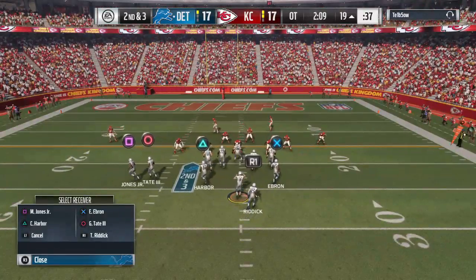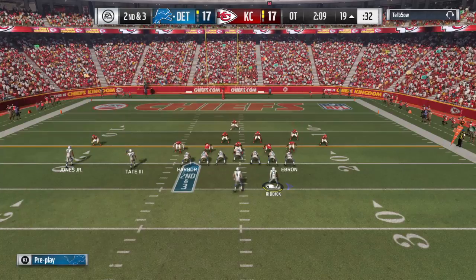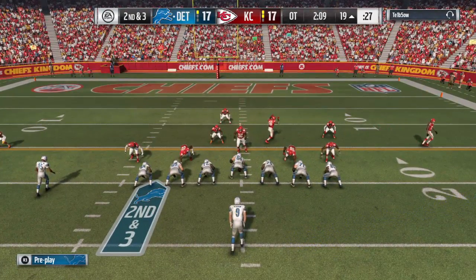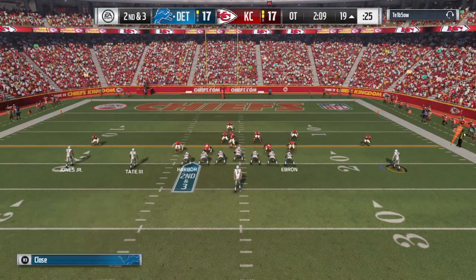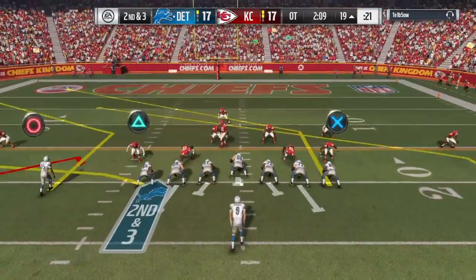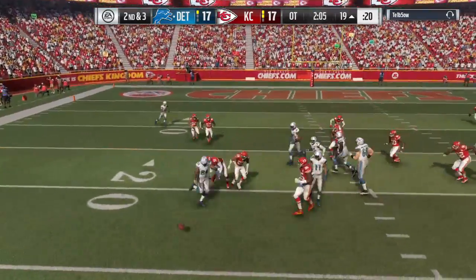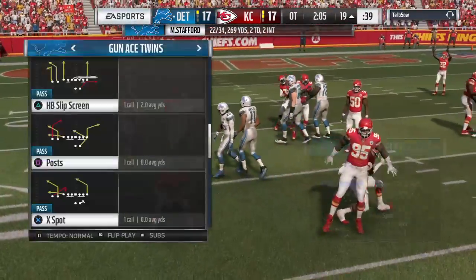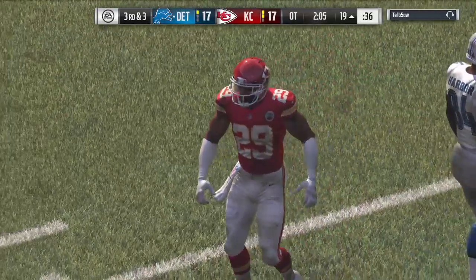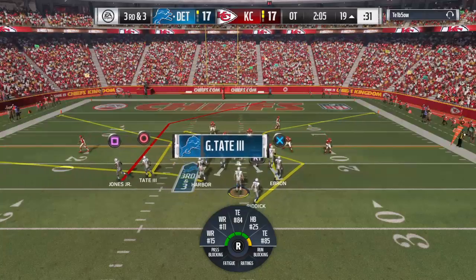Defense showing blitz. To the air again, Stafford. And that one got tipped, kind of threw everything off. It brings up third. So much of this game is about leverage. We always talk about low man wins in the trenches.